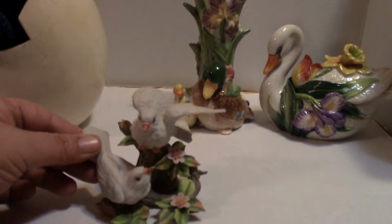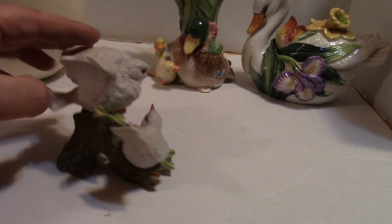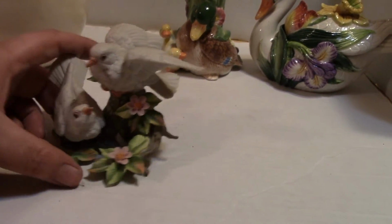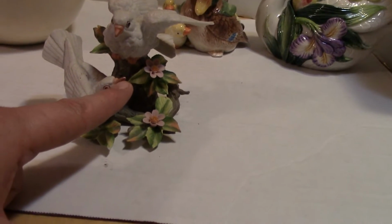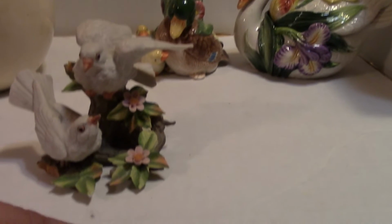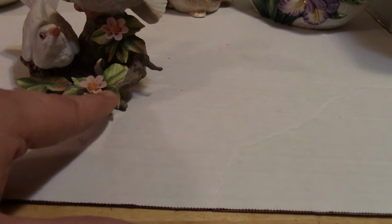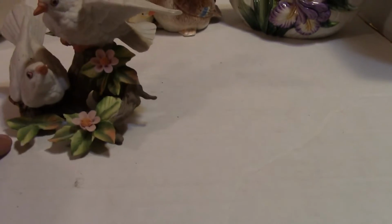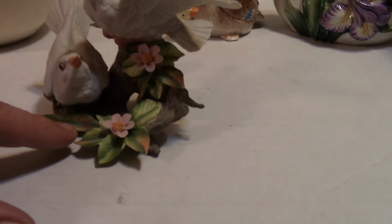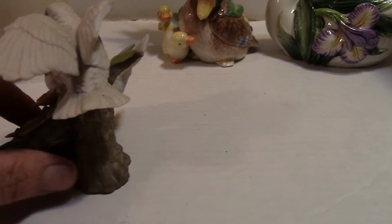This is another Lefton piece here. Pair of dove, I guess. Pigeons. Chip on the beak. It's very small, it's very slight, but all the petals are intact. I don't know if there used to be another flower in there or not, but everything else, no chips or scratches.